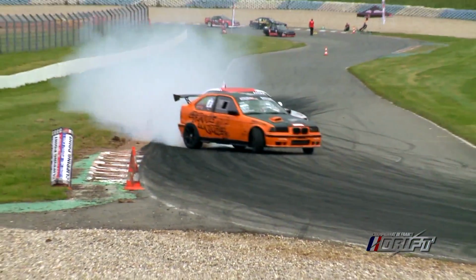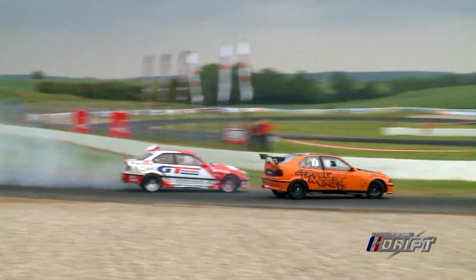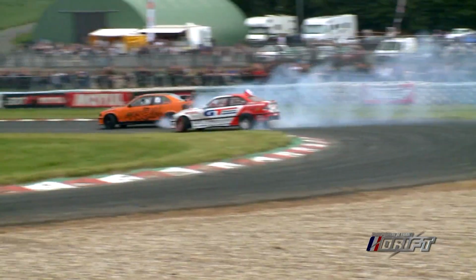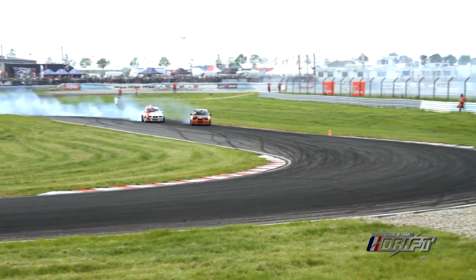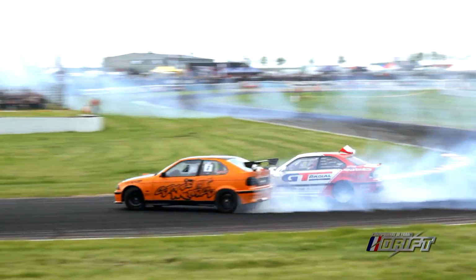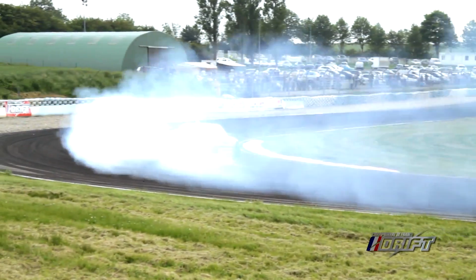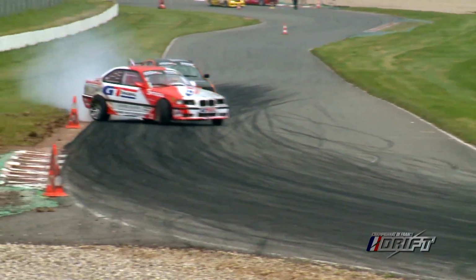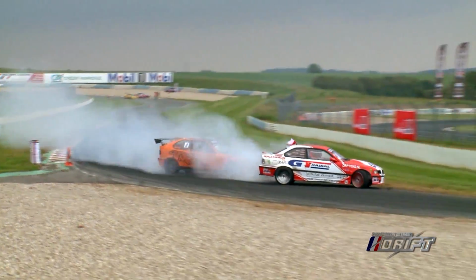Romain Soucas against an orange BMW, driven by Benjamin Bulbes, number 1 on his BMW GT Radial. A wonderful line, a lot of angle, and Benjamin puts a lot of pressure on his opponent, which leads to a par 5-5.